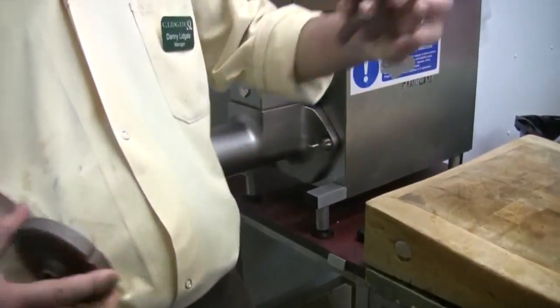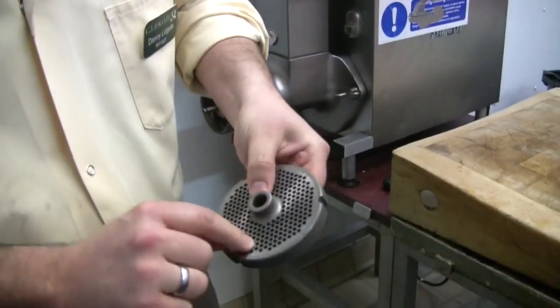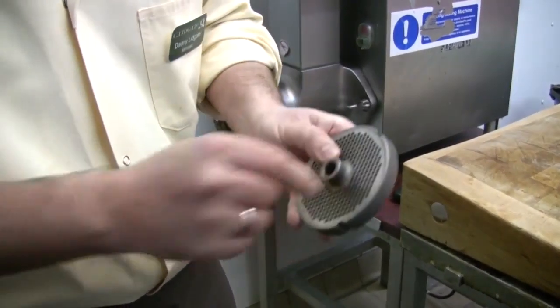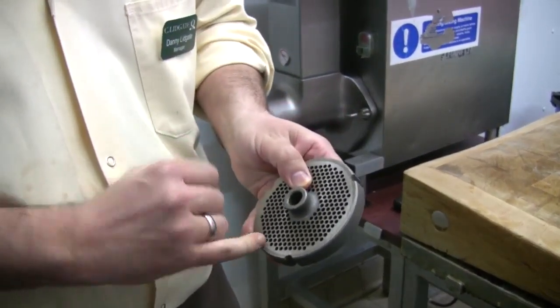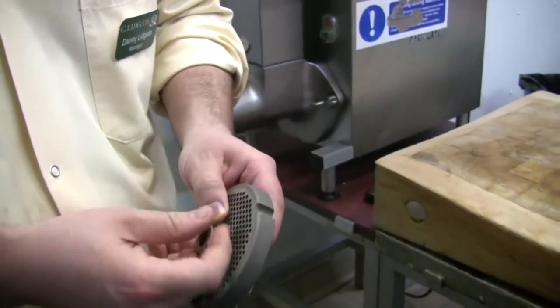Next, the blades press the meat muscle up against the plate. And you can see with the plate, it's got lots of holes. As the blade moves and turns, it pushes the meat through the holes, and the size of the hole defines what sort of thickness of mince you're going to get through at the end result.